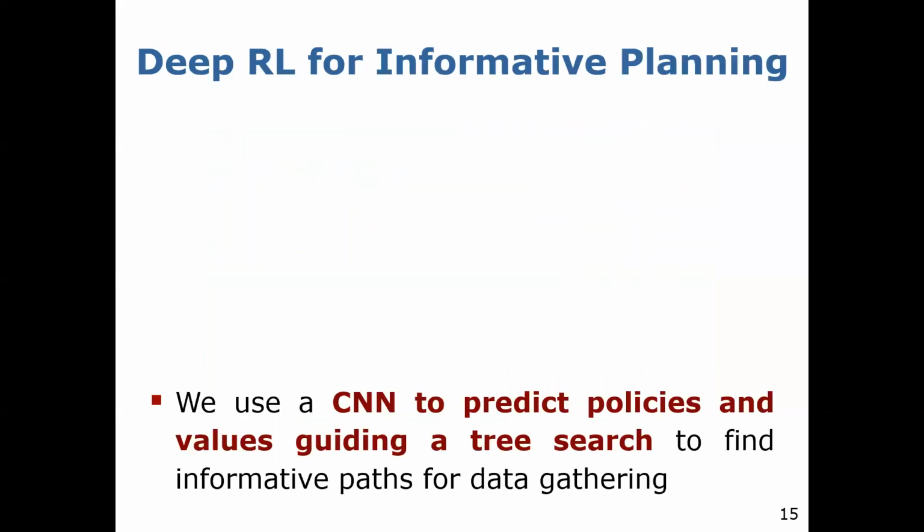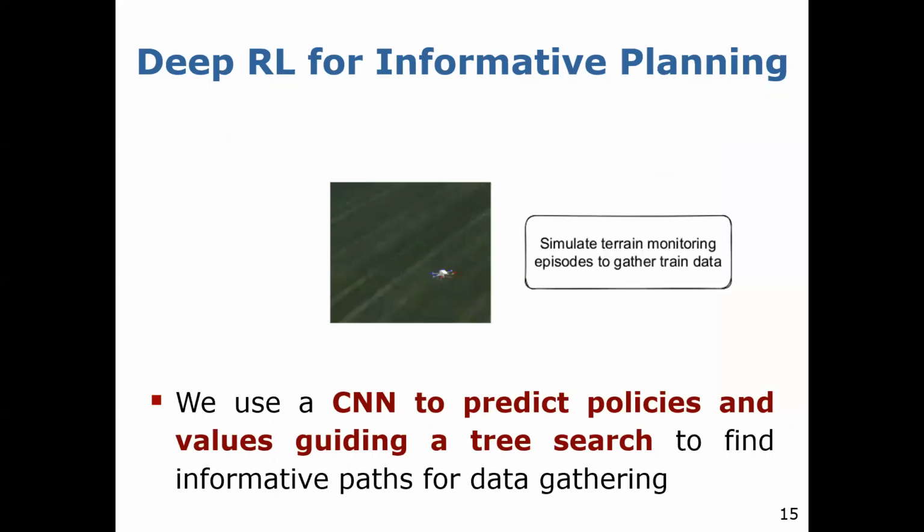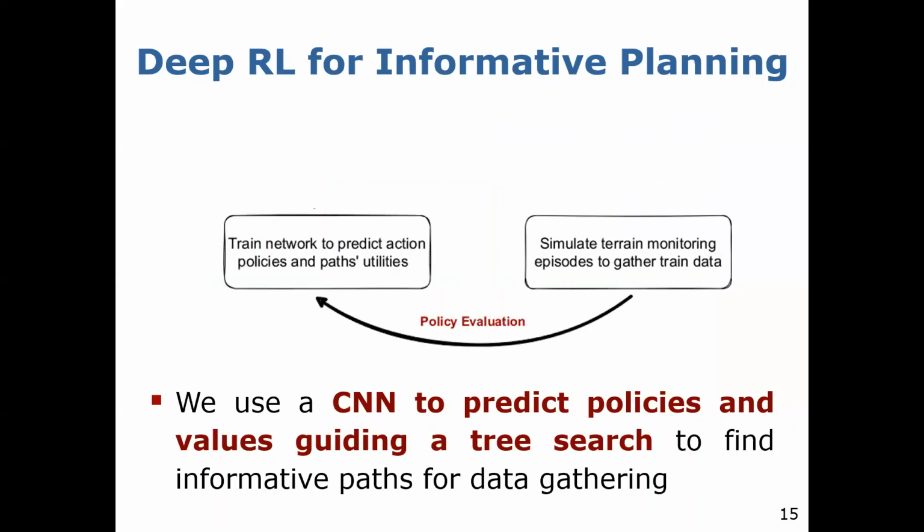Recently, we tackled this problem using deep reinforcement learning. Our approach relies on a realistic simulation environment where we first simulate active sensing scenarios. Based on the outcomes seen from the simulator, we then train a neural network to predict the value of taking certain actions. By exploring the space of actions in an intelligent way, we iterate between these steps to learn the most informative paths for data gathering.